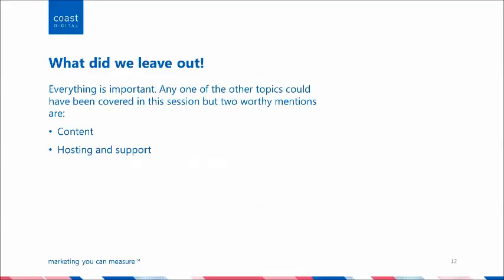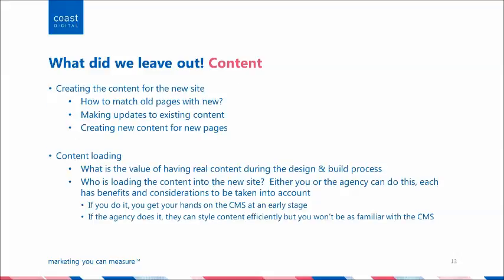Content, hosting and support were 2 other bits that the guide looked at that, again, are close to both mine and Tom's hearts. So just as a little added bonus, let's do a light touch, Tom. There's really 2 things, I guess, in terms of content that we could look at. There's content from a messaging perspective that I know is close to your heart, and then also from my perspective, the practicalities of content from a project perspective.